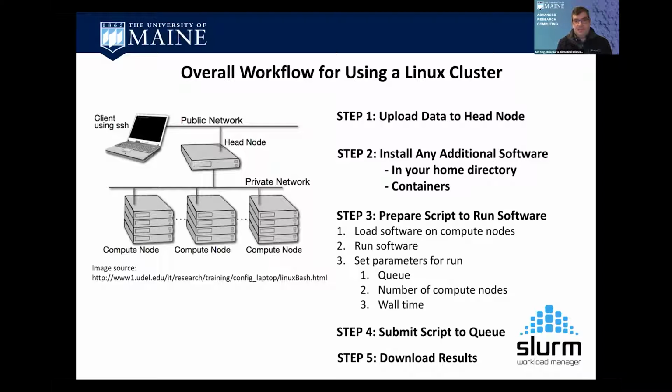There's a concept of a queue, which is the list of jobs. You can configure which queue you're using, which is a series of nodes that perhaps feature a particular architecture, like having lots of RAM on a particular node, or GPUs or whatever. Then you specify the number of compute nodes you want to use and the maximum runtime. You write these scripts in a syntax that's compatible with the Slurm workload manager system, which is used not only at TACC, but also OSC. Then you submit your script to the queue and download the results. So using a Linux cluster really consists of these steps.